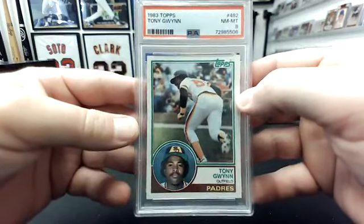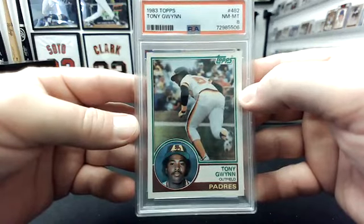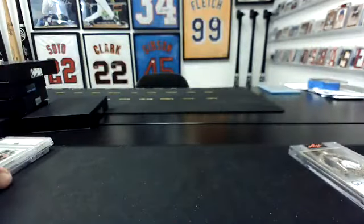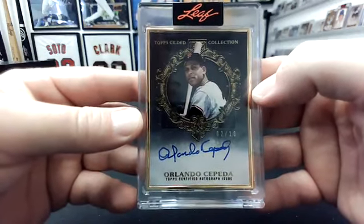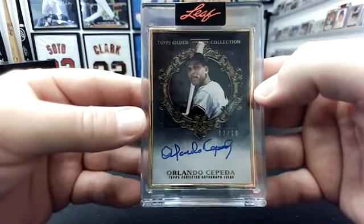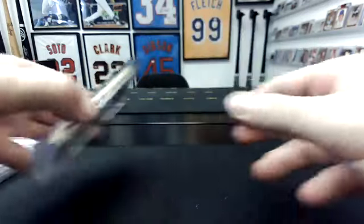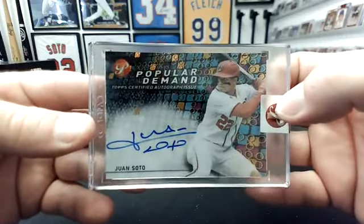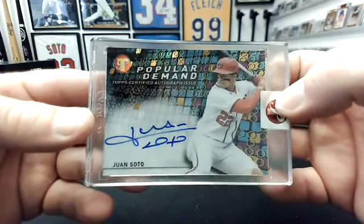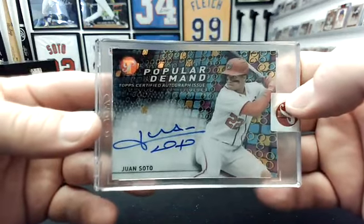Got a 1983 Topps Tony Gwynn rookie PSA 8 to the Padres. Got an Orlando Cepeda 2022 Topps Gilded Collection gold frame auto numbered to 10 on card. And we finished it off with a 2022 Topps Pristine Gold popular demand Juan Soto on card autographed to the Nationals. This is numbered to 50.